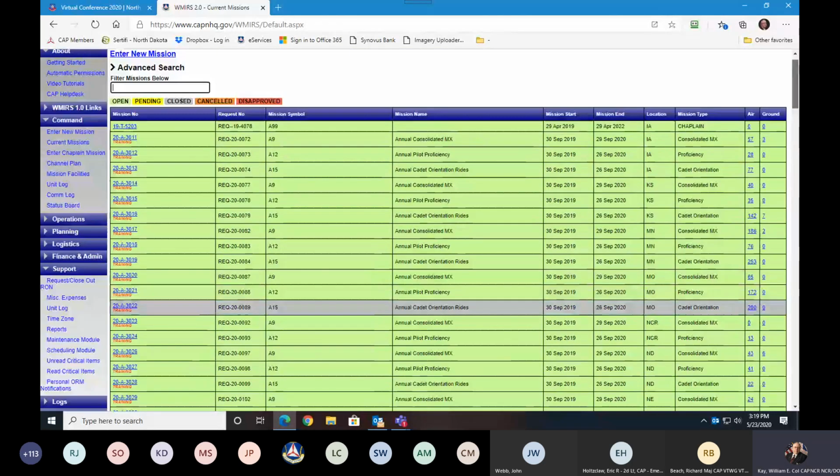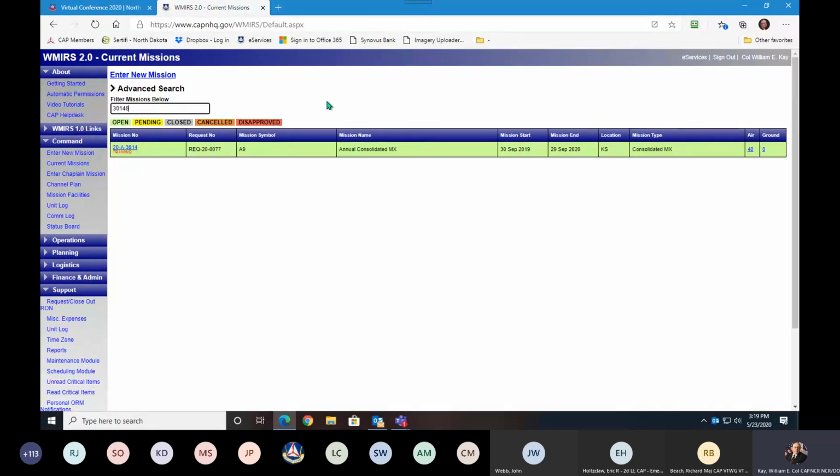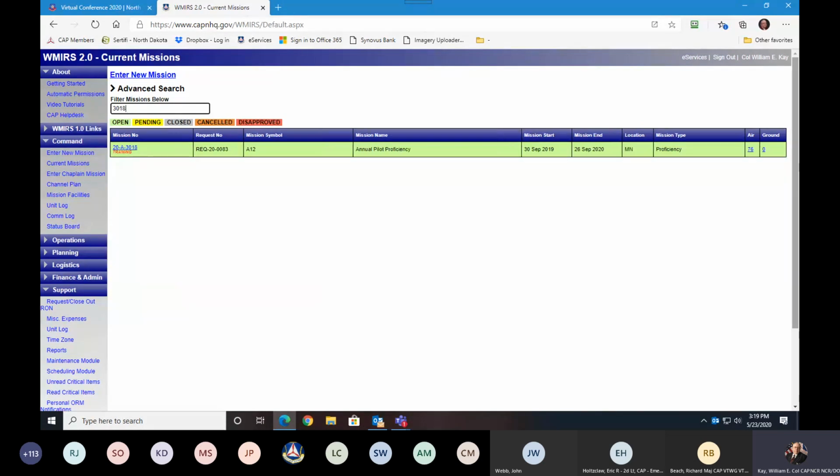Here's 2 hints. In the filter missions below, say I want to go fly a proficiency flight, and I know the last 4 of the mission number is 3018. If I type in 3018, that mission comes up all by itself.